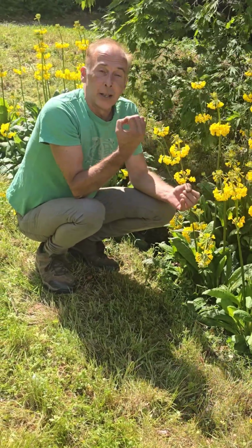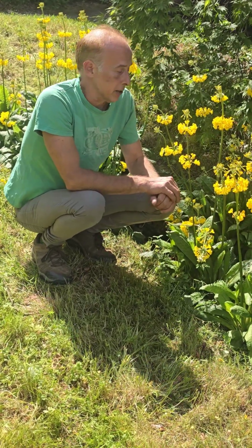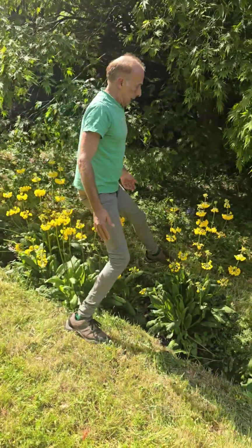If you have an acidic soil, they seem to really like acidic soil, and if you have acidic soil and damp and boggy, they will seed themselves kind of like a weed, and the more acidic the soil is, the bigger they get, and they just grow these huge clumps like this.